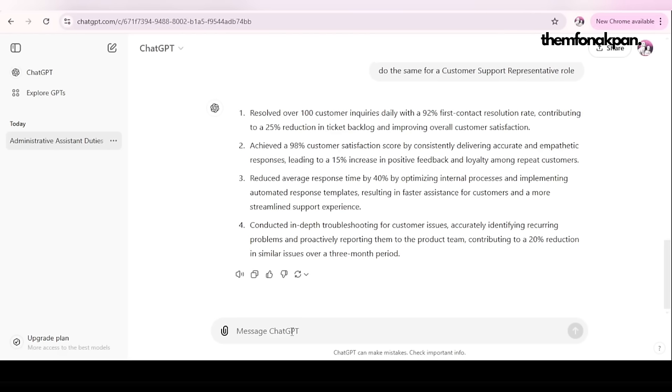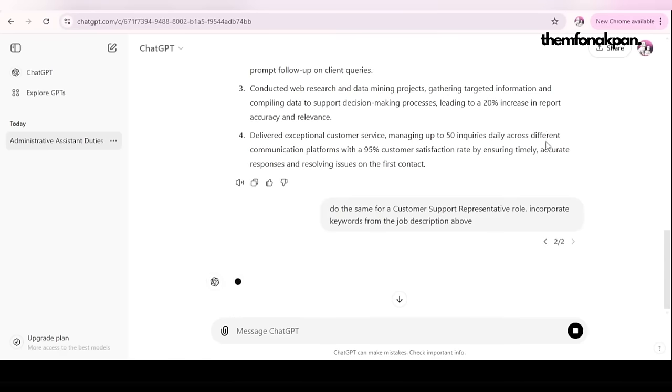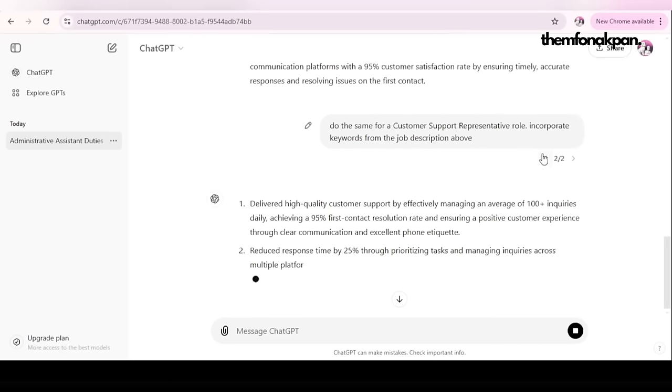And we paste. I feel like ChatGPT did not incorporate things from the job description. So I'm going to say incorporate keywords from the job description above. So I'm going to cut this, and then I'm going to edit this. Okay, so here we have do the same thing for a customer support representative role. Incorporate keywords from the job description above. All right. Yes, because you want to tailor your resume to suit the job you're applying for.